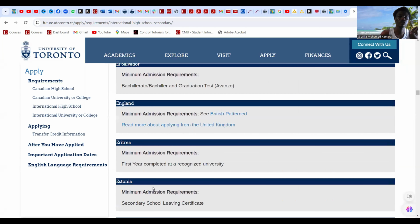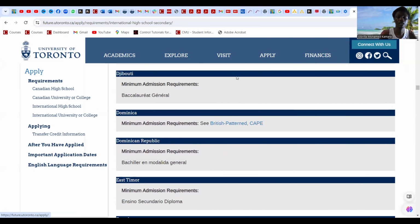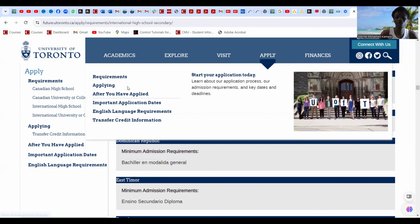Okay. So once you've looked at the requirements and you meet them, you can just click on apply. Then you have, of course, someone to help you. If you're in high school and not mature enough, you have a brother whom you think can help, then you can click application, because you have to apply, you have a deadline.